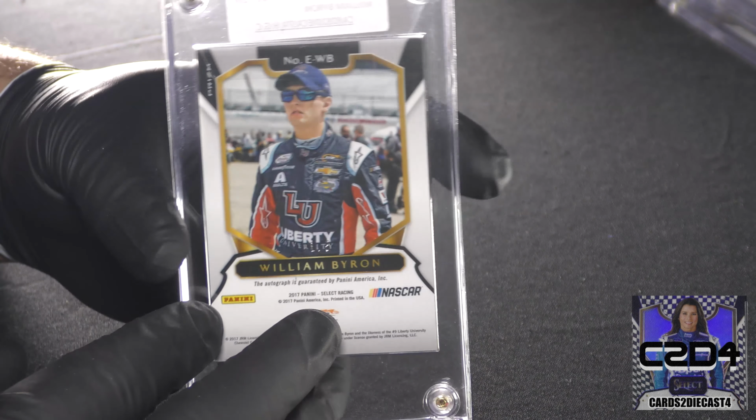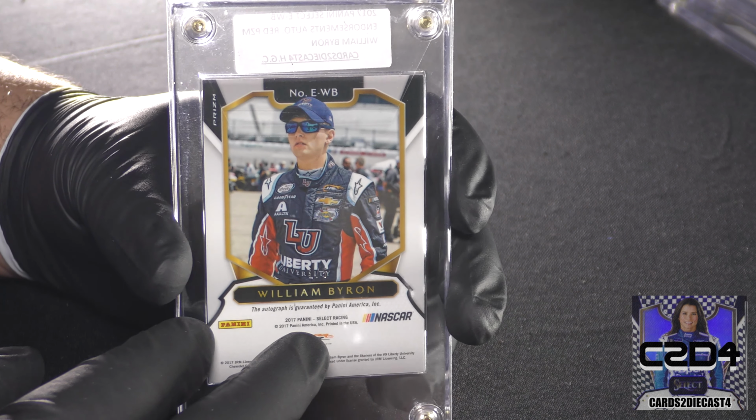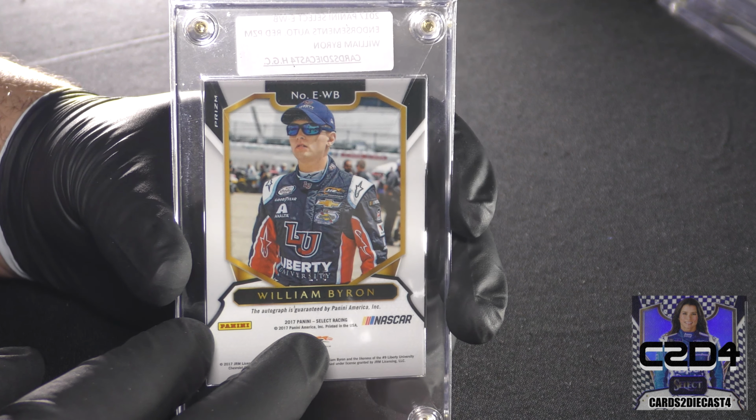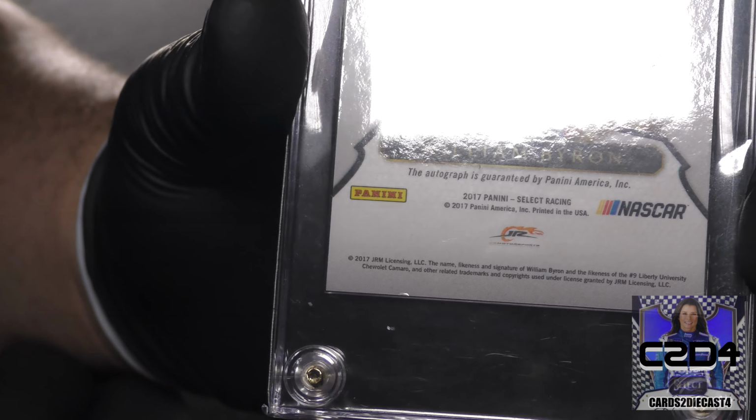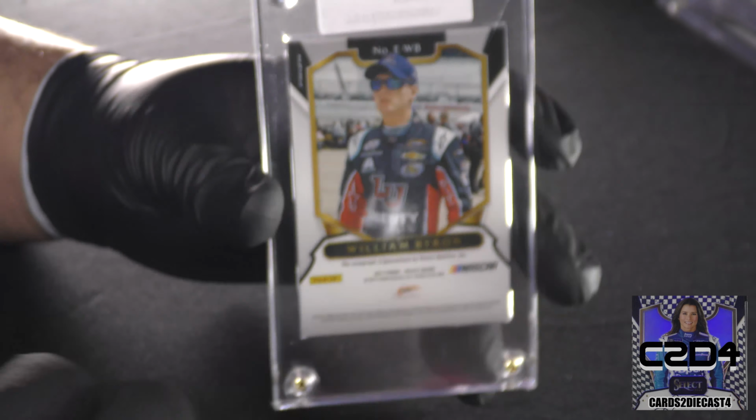This here is my 1 raw copy. The other red is graded by SGC. I believe it got a 10, but they didn't give a 10 to the autograph. And then the other one is the PSA 9 that I have for the complete William Byron set. So again, this one here in particular is the first imprint. This is 1 of 5. Again, you can see it right there, 1 of 5.